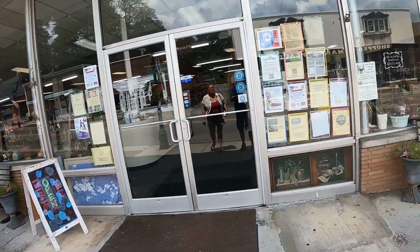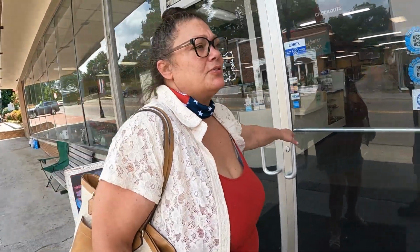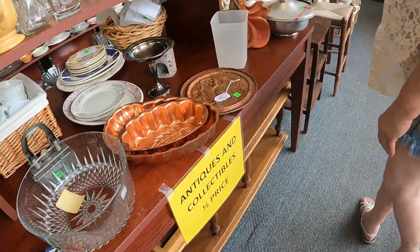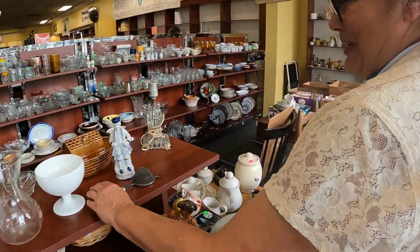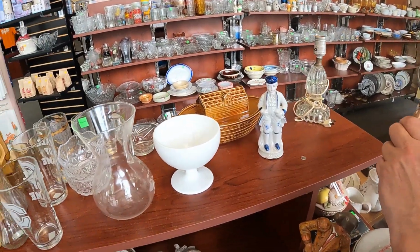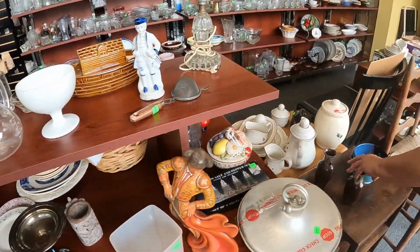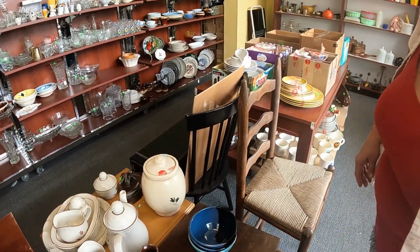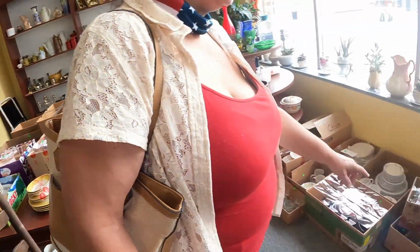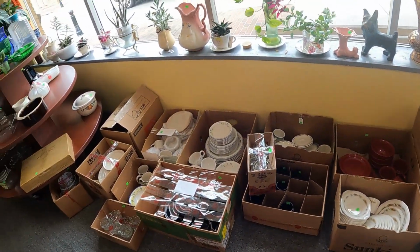Shepherd Center. So we're gonna go into the Shepherd Center. It looks like a thrift store and Christian bookstore maybe. Yeah. Of course, Stephanie's gonna find stuff half price, aren't ya? Yes, that's the first place I'm gonna look. Actually, I have so many of these little things. Great prices. Lots of dishes over here. Yeah, whole sets, looks like.